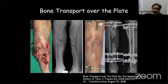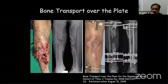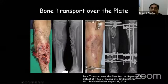Then there's a technique by Jihu from Korea, where they use a plate instead of the external fixator to stabilize the fracture. This patient on the left has an open fracture, Gustilo type 3B, and he had a skin flap and skin graft. Then he was referred to another center where they kept the Ilizarov frame for bone defect management.